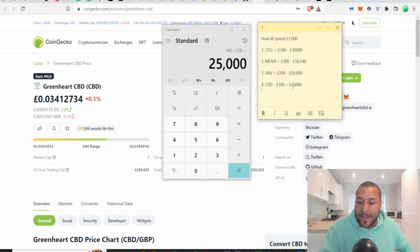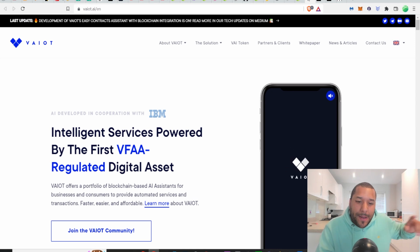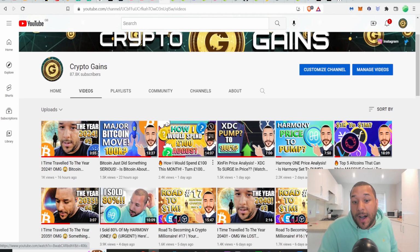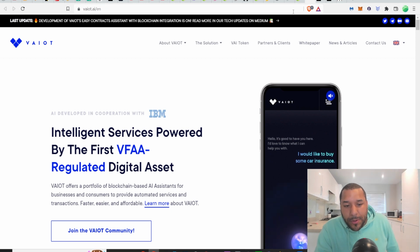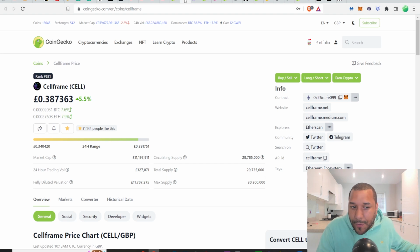My last coin, I got £100 left. I would take it and put it into Viat. I put money into Viat on my last one. If you missed that video, make sure you check it out: how I would spend $100. So now how I spend $1,000. I would put $100 into Viat. I could have put more, but I feel like I can also make great money with these other coins. The Cellframe and everything else.